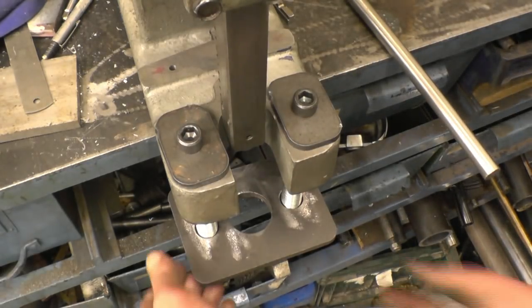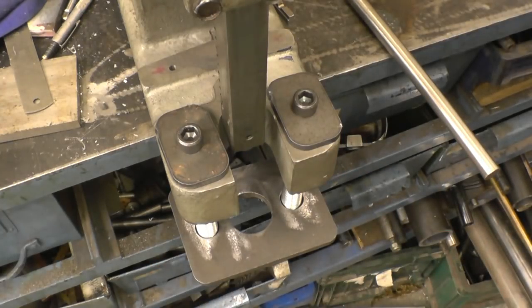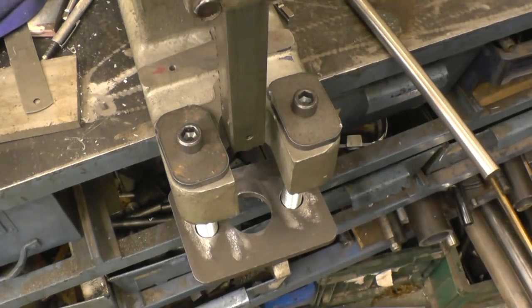I really do need 2 more nuts. I need a nut there and a nut there to stop any rock on that table. I'm not going to go any further forward until I get those nuts, because I just do not want to break the broach.